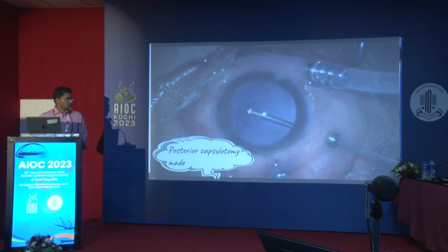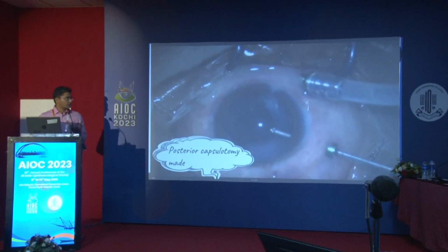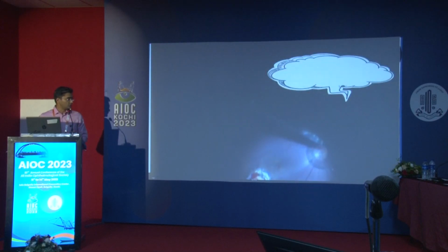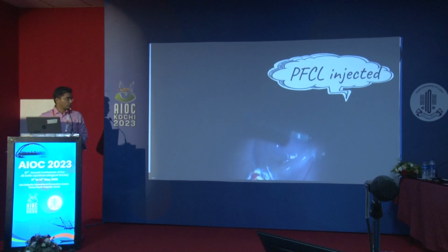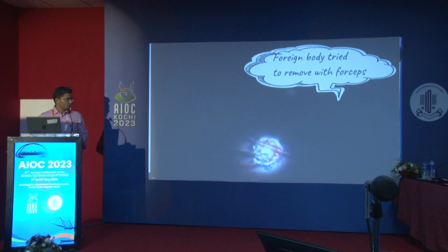Once the phaco was done, the lens was not placed, but a small PC opening was done so that we have a scaffold where we can keep the intraocular foreign body once taking it out. PFCL was placed in case the foreign body falls from the hand. The problem in this case was that the foreign body is very densely adherent, and it is probably incorporated into the choroid.